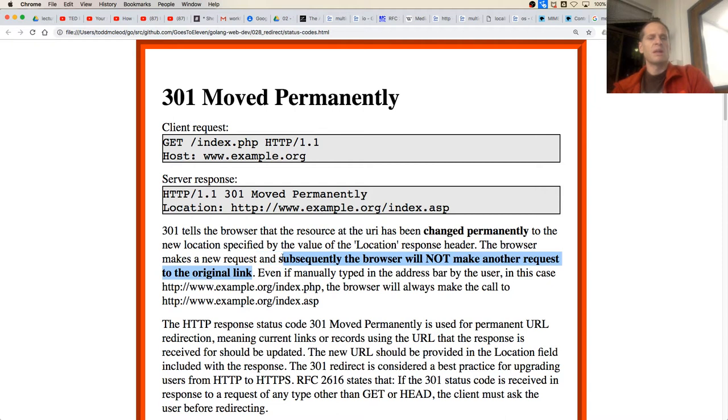So it's permanent. If somebody says, give me index.php, and you say moved permanently, and this is the new location, then any time that specific browser has received a 301 response for that page, that browser will no longer ask the server for it. The browser will just remember, now I send you here. Does that make sense?